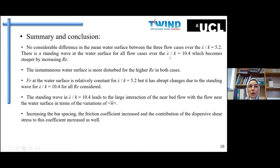But increasing the bar roughnesses, we can see that there is a standing wave as a specific feature of the water surface. When we look at the instantaneous water surface, there is not too much difference for different Reynolds numbers, except that for higher Reynolds number, we have larger disturbances. The Froude number, which is a number explicitly related to the streamwise velocity, is almost constant at the free surface for a smaller bar spacing, but it has an increase and a decrease just upstream and downstream of the standing wave for the flow over larger bar spacing.